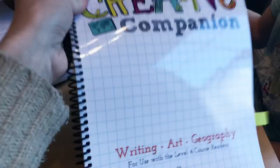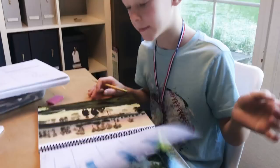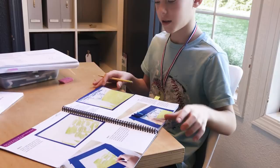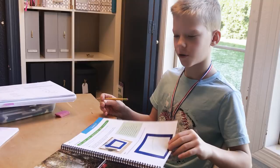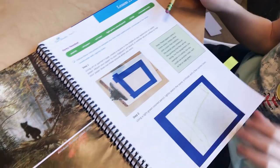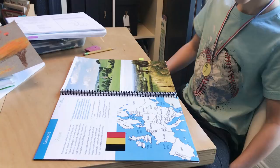Creative companion. Okay, tell us about the creative companion, Asher. Tell us about it. What is your impression? What have you liked about it? I like it because you do a lot of art pieces and it's cool because you write stories like this one. I remember you had to write a poem about it. This one you use pastels to create something like a picture like this.